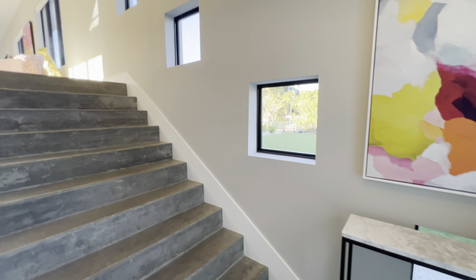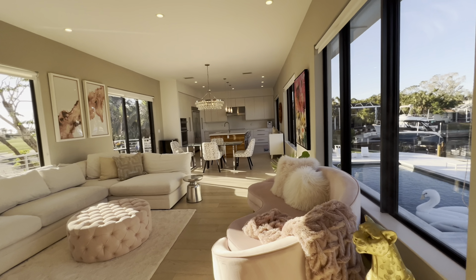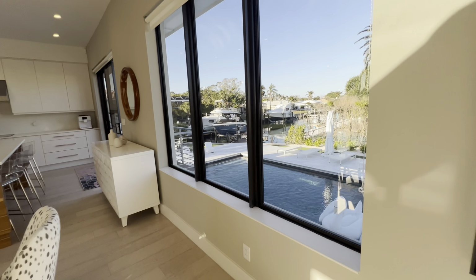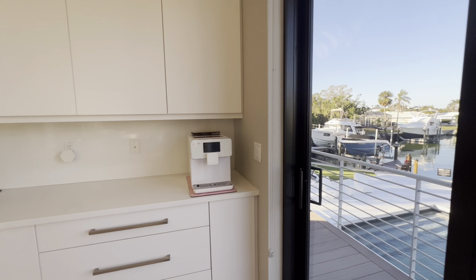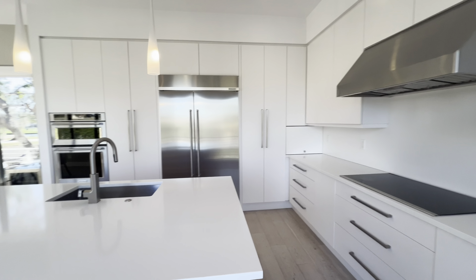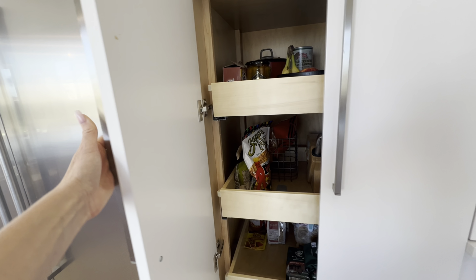When you come on up the stairs, it's like modern meets classic design, simple form and function again. Lightness and brightness exudes. There's walls and walls of windows and sliding glass doors here. And you cannot miss the fact that you have views from every angle of every room in this home, from the golf course views of the private, also coveted, private Longboat Key golf course. And then, of course, at night in the evening, you've got some pretty incredible, mesmerizing sunsets. So from sunrise to sunset, you've got just the sun shining through. It'd be hard to be sad or depressed in this home.